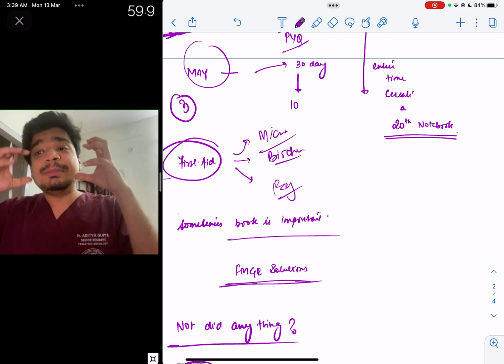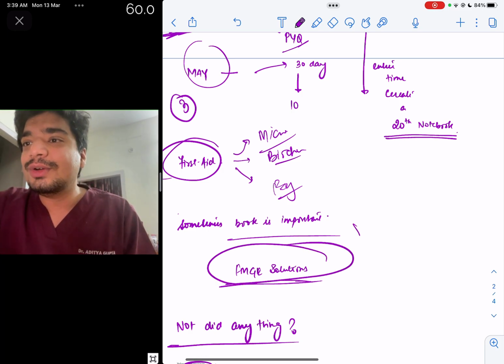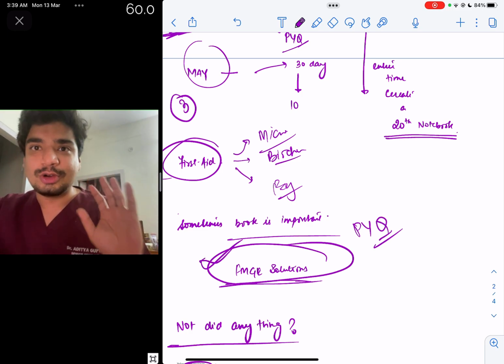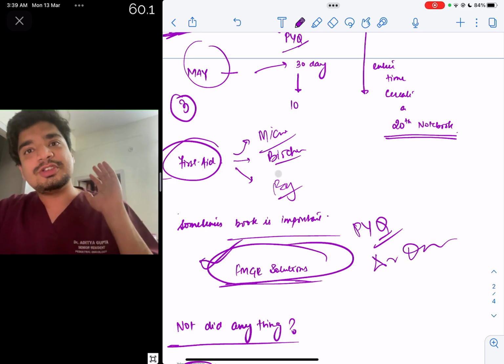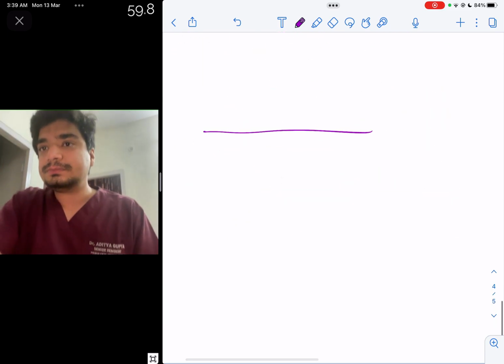Sometimes people are like, we need a book. As far as a book recommendation is concerned for solving previous year questions, you can use FMG Solutions. It's a good book. It's a book written by another PrepLadder faculty, Dr. Deepak Marwa. It's a really good book which I'll recommend. Everyone recommends this book. So I hope the plan is perfectly clear.